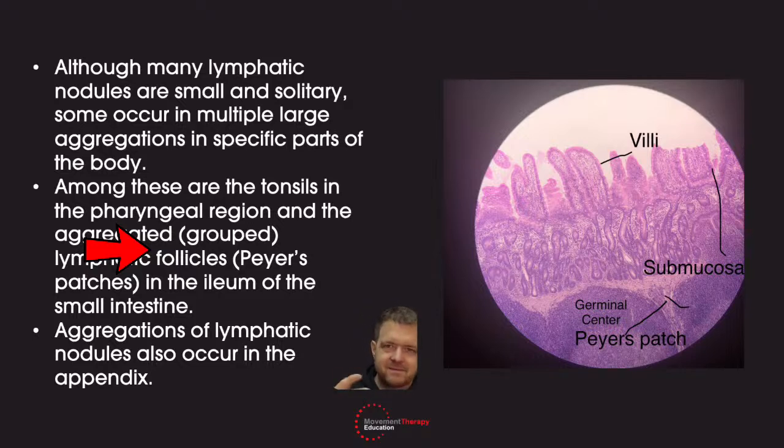Blimey, it's been a long time since I've talked about those. So the duodenum is the first bit of the small intestine, then the jejunum, I think it's jejunum, so with loads of J's, jejunum, something like that. And then the ileum is the last bit of the small intestine before it goes into the large intestine. So we've got these Peyer's patches that will protect the large intestine.